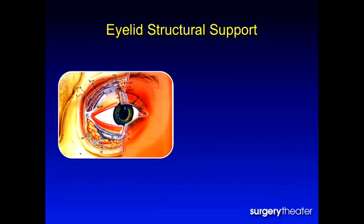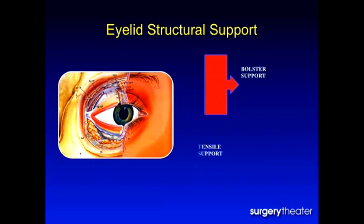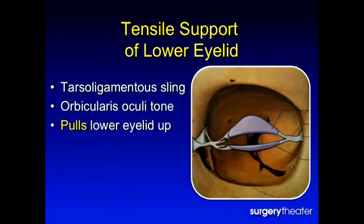So in order to understand why eyelid retraction happens, and I think this is really fundamental, if there was a slide in this talk that I would want everyone to understand, it's this one. The eyelid structural support is really key in understanding this. There are 2 elements to it. One is a bolster support, which we'll talk about, and one is a tensile support. When we talk about the tensile support of an eyelid, it has to do with the tarsoligamentous sling, which is the lateral canthus, the tarsus, and the medial canthus.